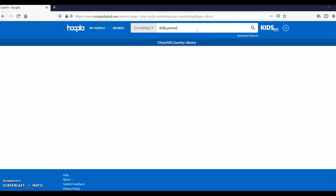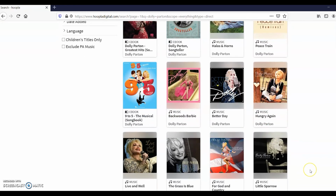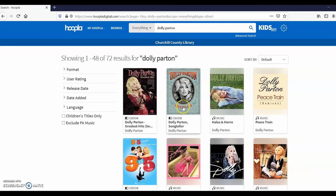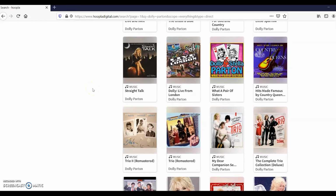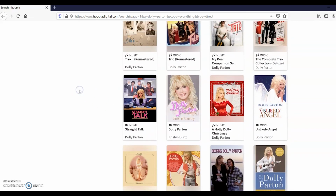With musicians who have also done other stuff, when you search for their name, you'll also get other things they've been in. So for example, we get a lot of Dolly Parton's music. We've got a whole bunch of back catalog stuff for her. But we also have things like, this is her new memoir. This is a book of songs from the '95 musical that she was involved in. Movies she's in pop up here too.